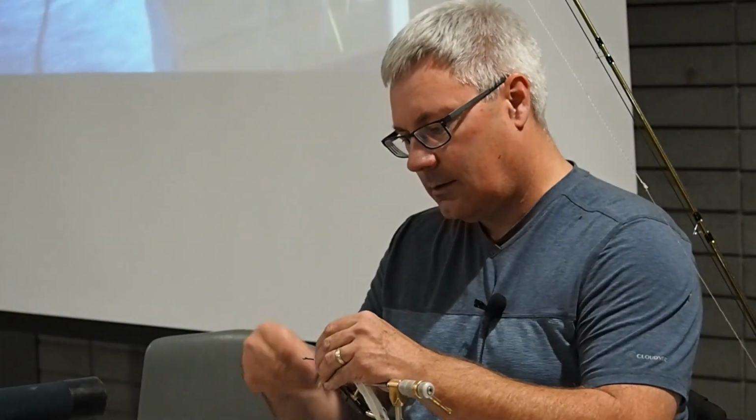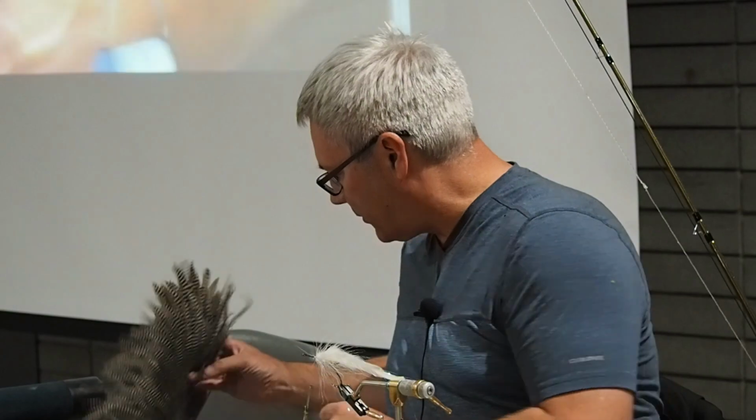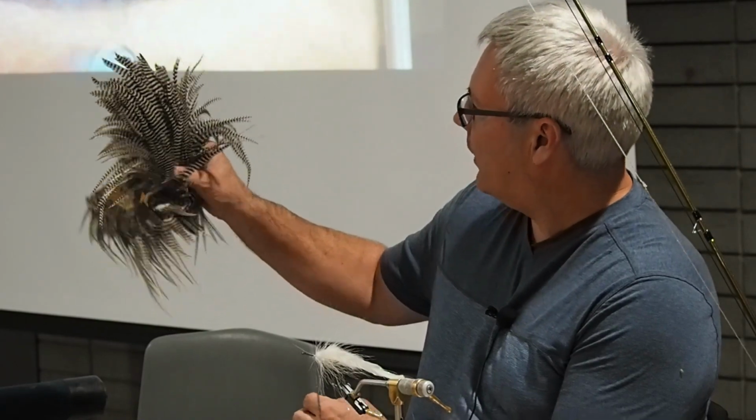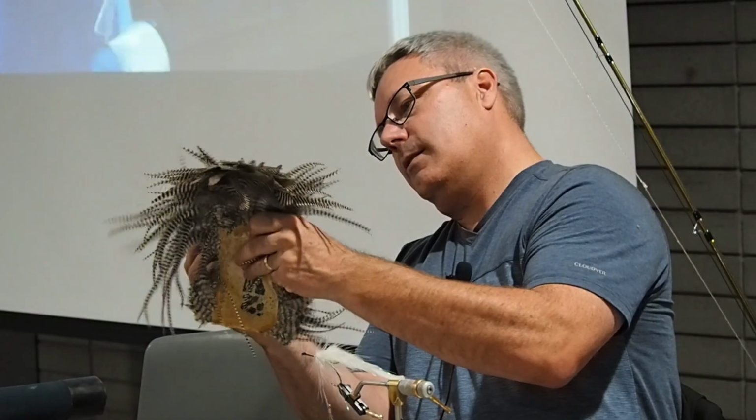And that's starting to create some protection for the feathers in the back. And now I'm going through a well picked over grizzly saddle.